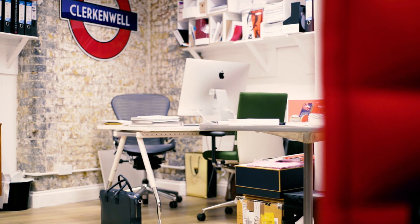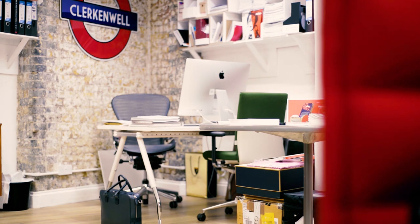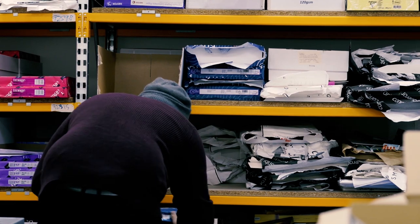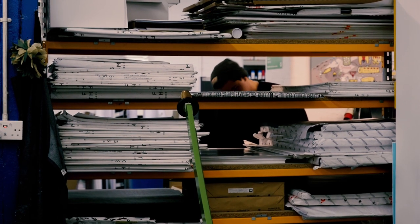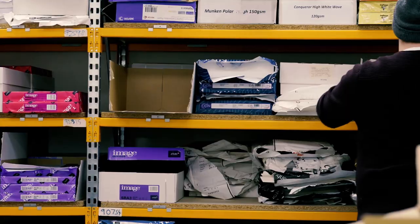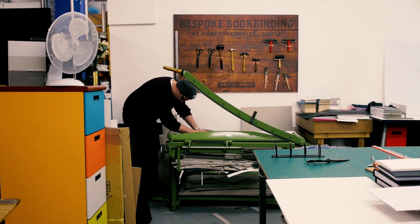So Clerkenwell was the original place, not on the dates, but for bookbinding and writing and print as well. Originally it was because it was the area for printmaking and a lot of crafts, like watchmaking. It was definitely the area to come to. I guess we're talking about the 19th century.